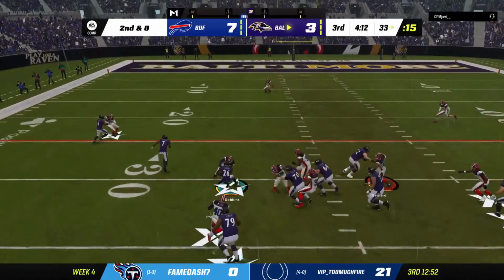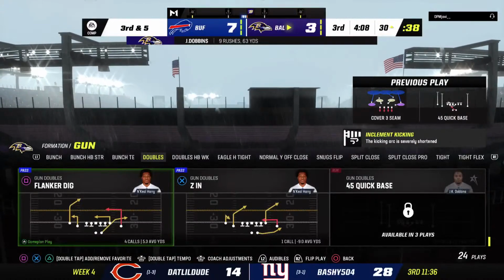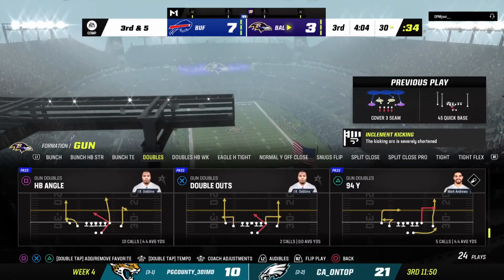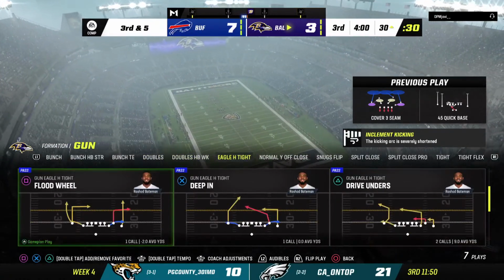Another run here with Dobbins. Down to the 30 after a gain of 3. Just not a whole lot of room to operate there on that carry. No, not at all. They did a really nice job staying in their proper places and not allowing any lanes to open up.